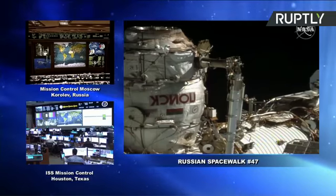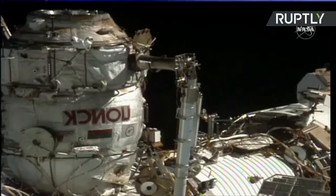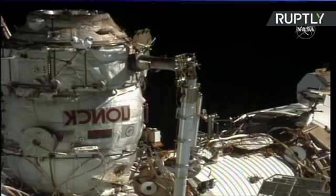This is Mission Control Houston. The hatch to the Poisk module is open for the first time ever. To officially begin today's spacewalk, we are standing by for an official time from the Russian Mission Control Center in Korolyov, outside of Moscow. The two cosmonauts, who have worked their way through all of the pre-breathe procedures and the depressurization of Poisk up to this point to validate the airlock's integrity, are inspecting the seals around the circumference of the Poisk airlock hatch. As soon as we get an official start time for today's spacewalk, we'll pass it along. But again, the hatch is open to Poisk, the 232nd spacewalk in support of space station assembly and maintenance underway.